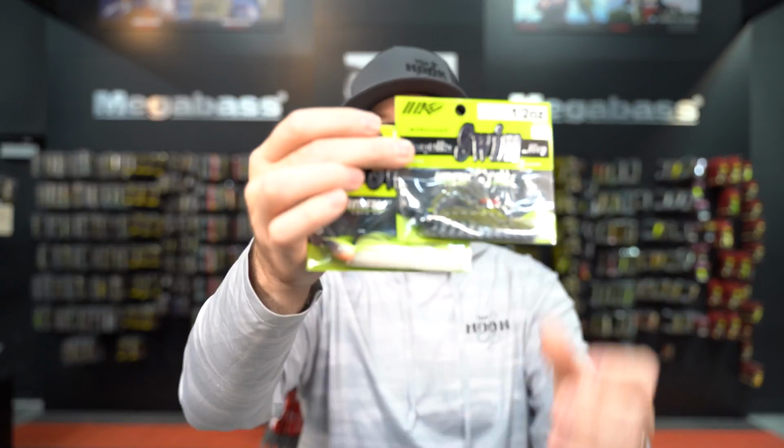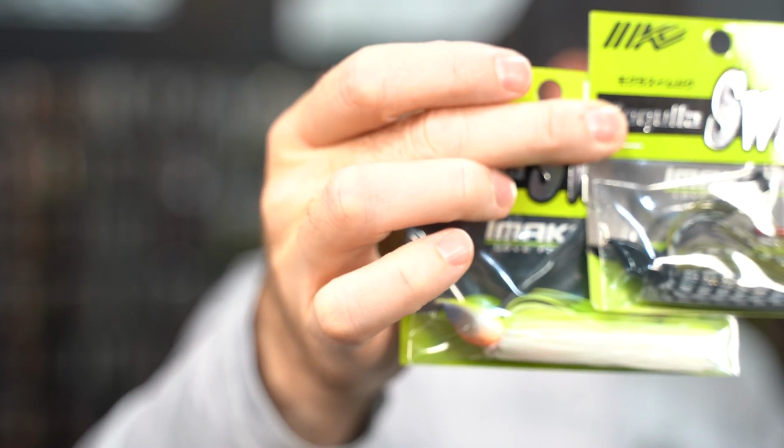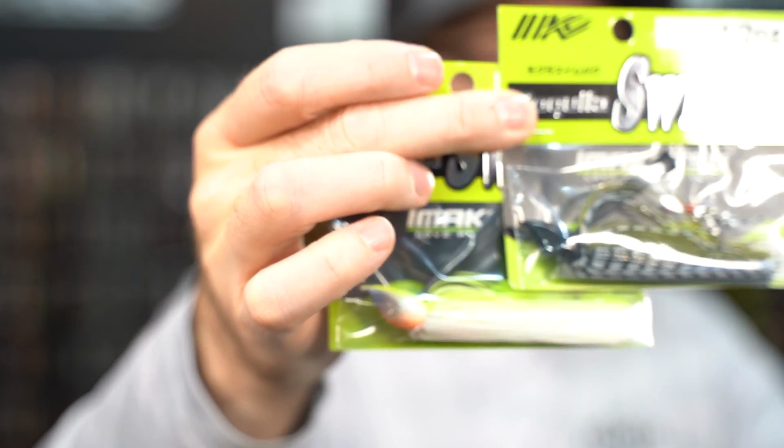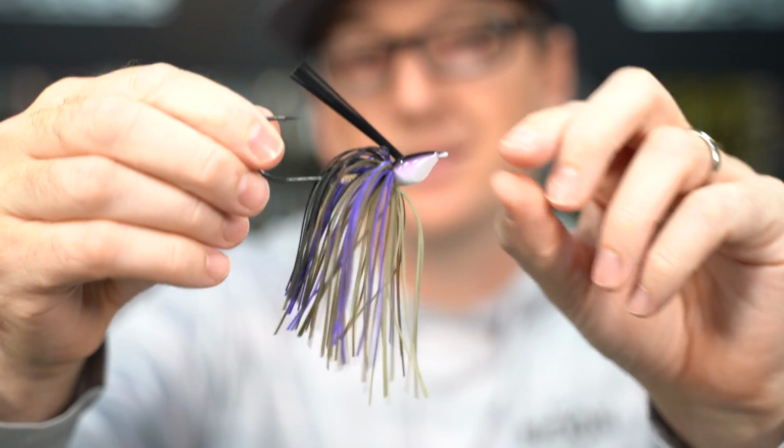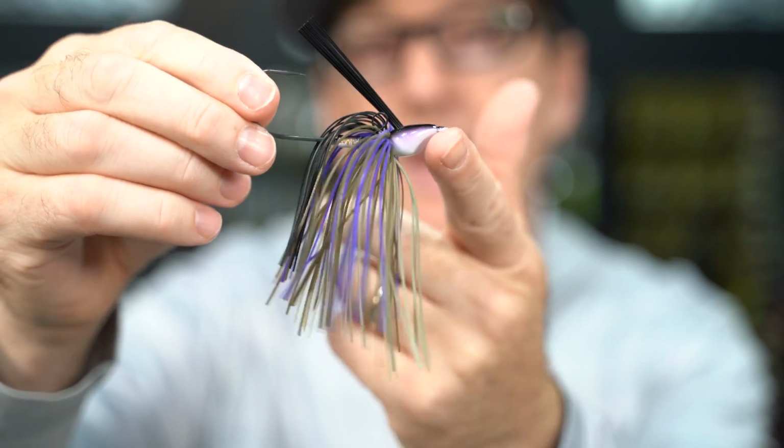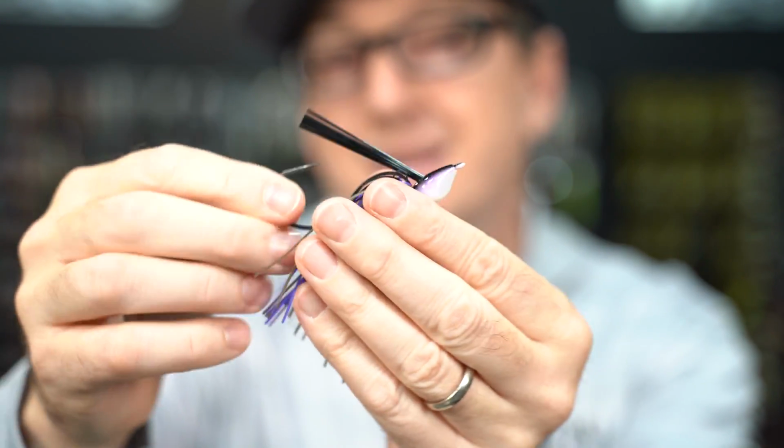Okay, in new this week from Imakatsu is the Mogulla swim jig. A lot of you guys were asking us to bring these in, and we did. This is one of the most popular swim jigs in Japan, really just because it's made correctly. The eye is in the right place, the head is in the right place, and the right design.